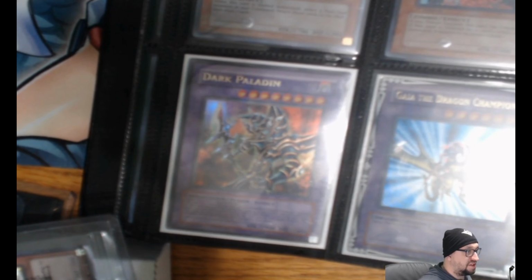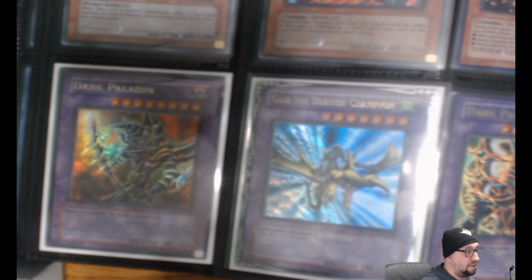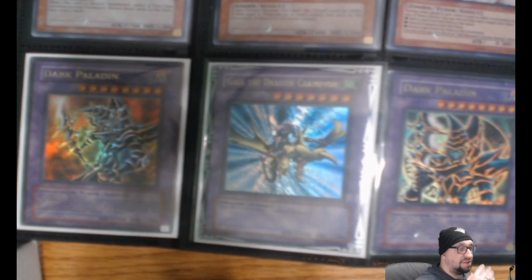Corrected artwork, MFC Dark Paladin. Double misprint, Guy of the Dragon Champion, LOV. Gold foil, ultra rare name. Thank you, Zach, for this card. Appreciate it, buddy. So the foil is bleeding. The foil is going the wrong direction. And it's got the ultra name.